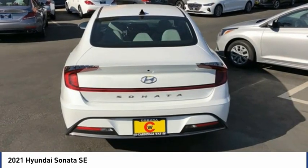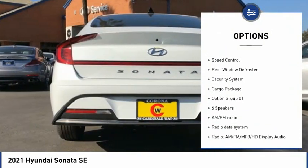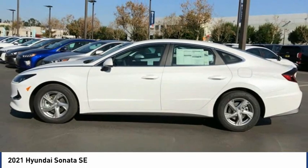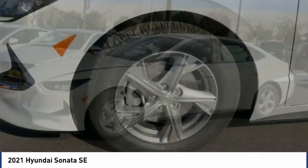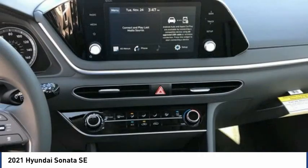Here are some of this vehicle's great options: electronic stability control, alloy wheels, wheel locks, brake assist, traction control, remote keyless entry, four-wheel disc brakes, speed control, rear window defroster, security system. If affordable style and reliability are what you're looking for, this vehicle couldn't be more perfect. Drive it today.